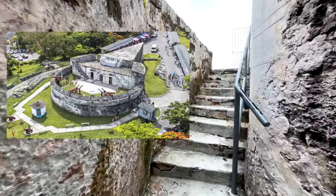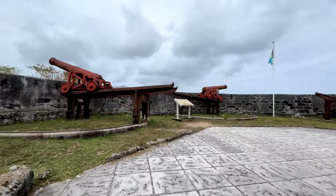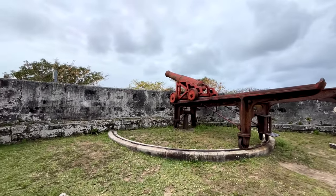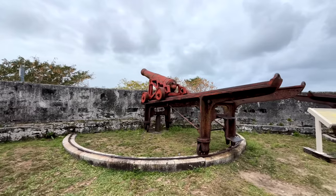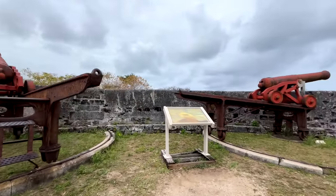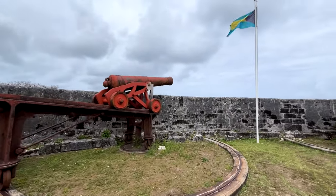Fort Fincastle is shaped like a paddle wheel steamer. There is a rumor that I've heard, I don't know if it's true or not, that some of these items were in the Pirates of the Caribbean movie. I cannot confirm that, but I heard it, so I am sharing that with you.